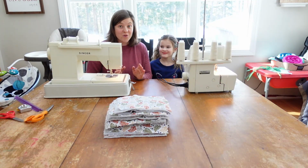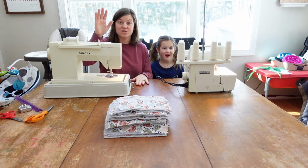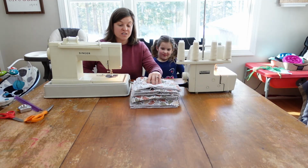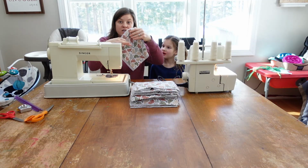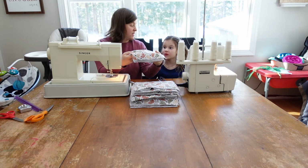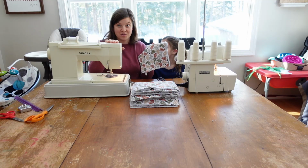All right, we are in full production mode now. We've got 2 machines going. So we've got a regular sewing machine and a serger. So what we're going to first do is take the napkins and sew an X right through them. And that will help keep things in place. Yes, we're going to sew the X with the normal sewing machine.